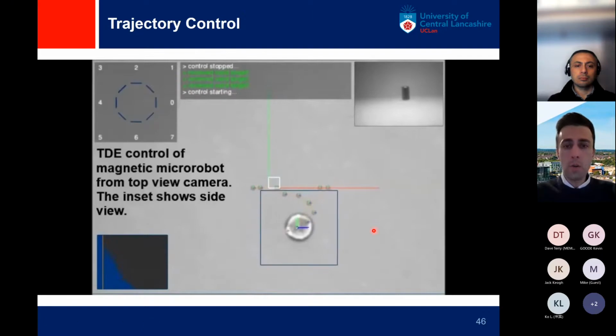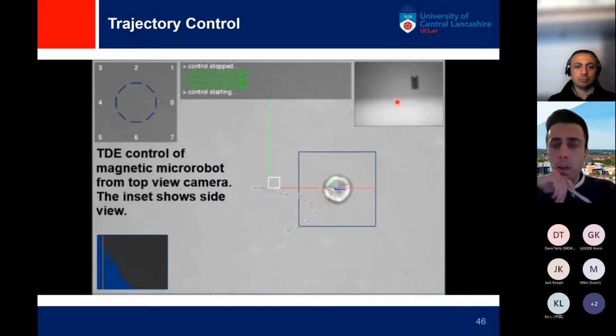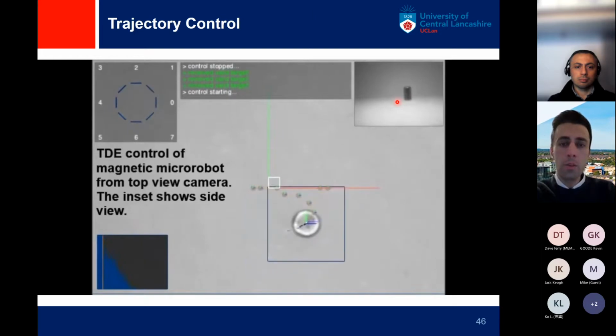You see in this video the control of the microbot using time delay estimation control. It shows the vertical motion, and it can move on a trajectory or between several points. And the accuracy of the control is within 50 microns of the point.